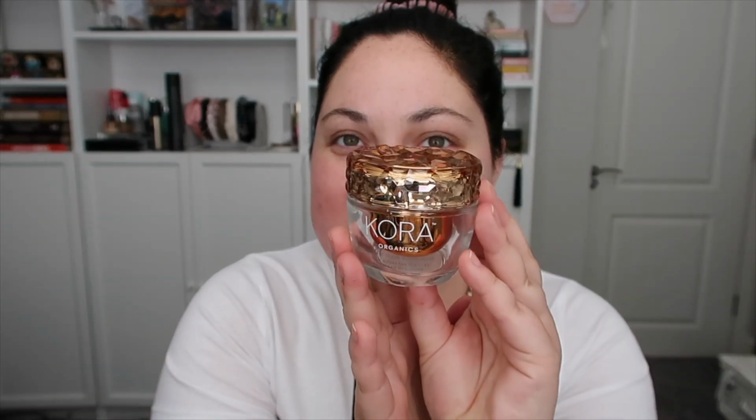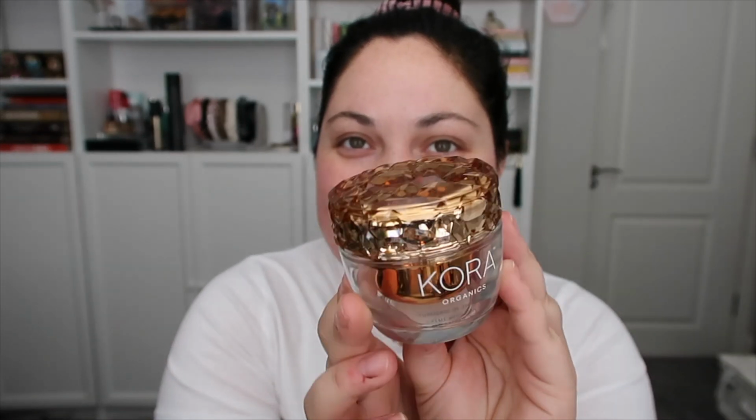Next, moisturizer. Have you ever seen a nicer moisturizer in your entire life? I don't think so. So this is from Cora Organics, Miranda Cares brand.